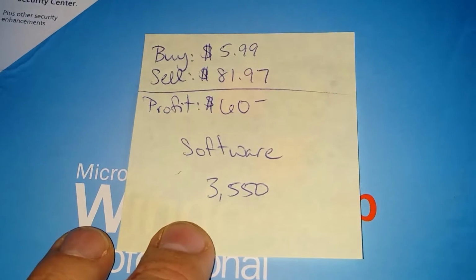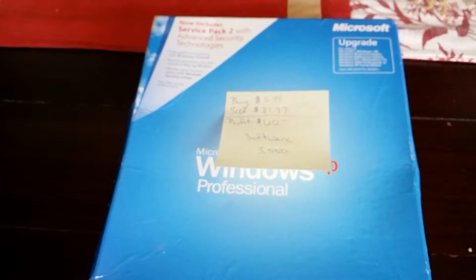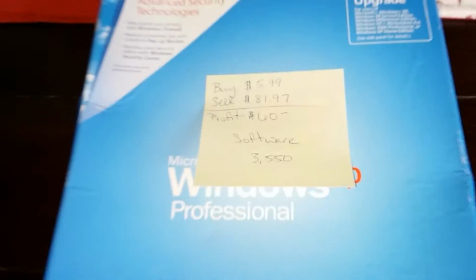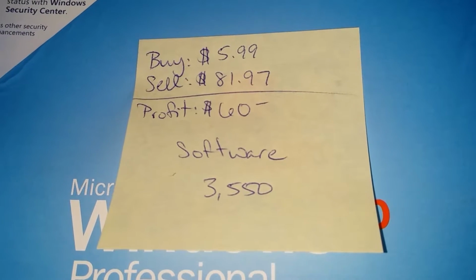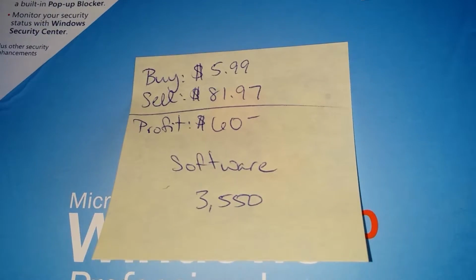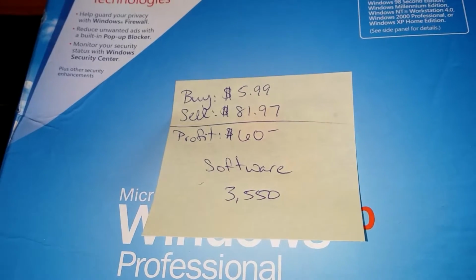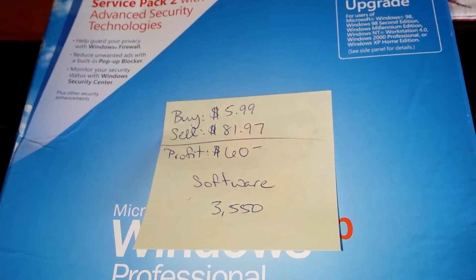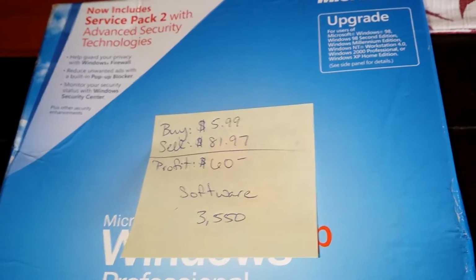Sell it for $81.97. Can you believe that? This software that's already 3 or 4 generations old is still selling for almost $82, for a profit of $60, software category, and a very fast sales rank of 3,550. Super fast sales rank. Just about everything I've got in this video has a very nice, quick sales rank. A couple of things I got were a little bit on the lower side, but almost everything's a real quick sales rank. So overall, this is going to be a great haul video.